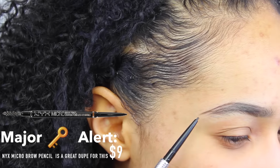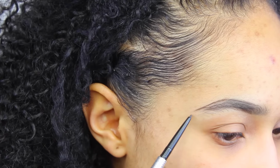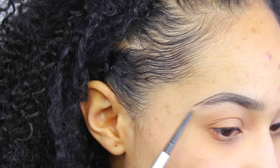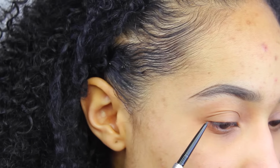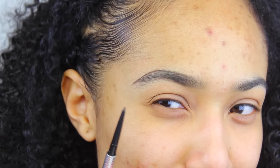I'm gonna stop right about here, and usually what I'll do is when I do my eyeliner, it's kind of symmetrical. So I always try to make sure, hey, am I gonna put my eyeliner here? So when I know when to stop with the outline, I just think, okay, my eyeliner is gonna be right around here. So yeah, that's how I keep it kind of symmetrical.